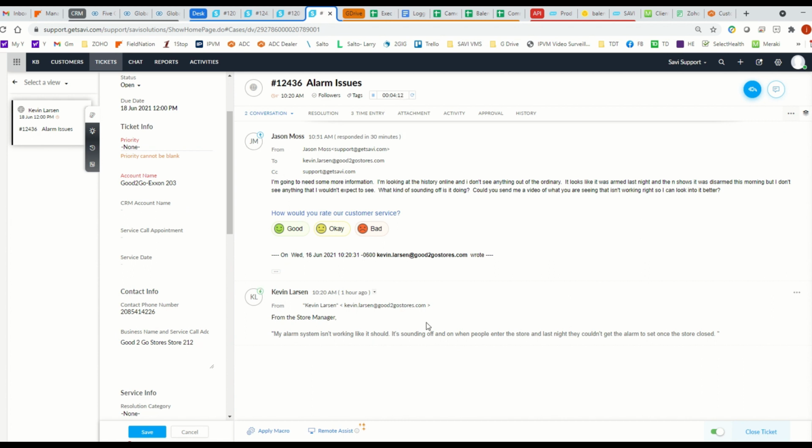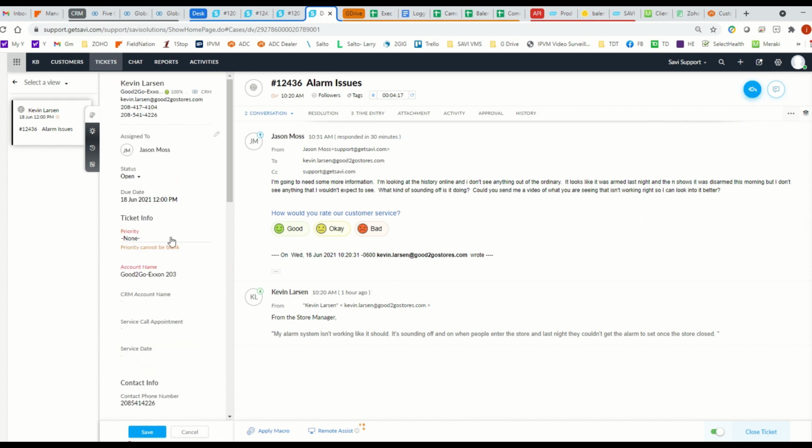A lot of times you just have to email them back and say which store is this for so that you can make sure you get that. Now on this left-hand side, there are things that you need to make sure that you fill out before ever closing a ticket. This priority, it's red, always has to be in there, so we're just going to put medium for now.